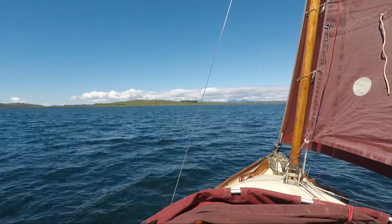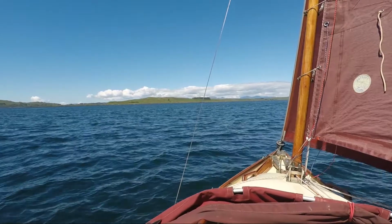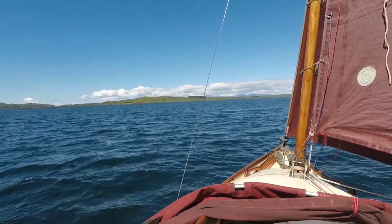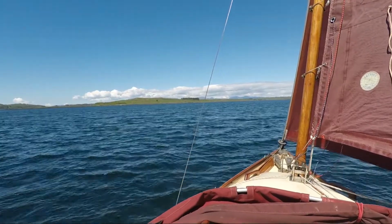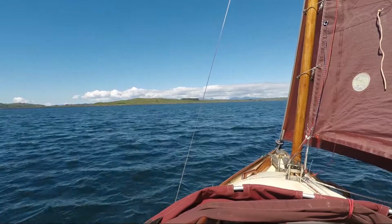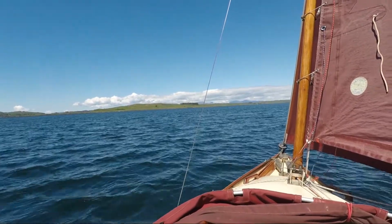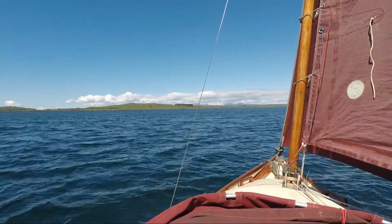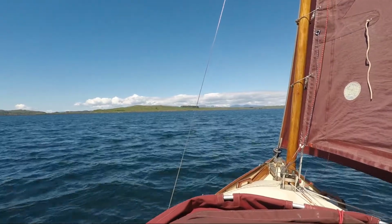So this is the Sound of Shuna, and on the left we're heading straight for is actually the south end of Luing. There's three wind turbines on the top which give a good indication of what the wind's doing in this area. You can see them, and it gives you a sense of if some wind's going to fill in or not. And directly ahead is the little village and harbour of Toberonochy.